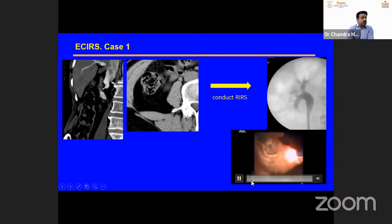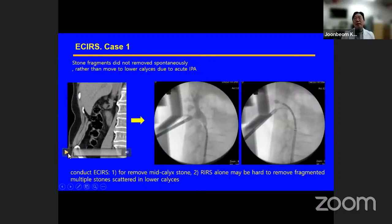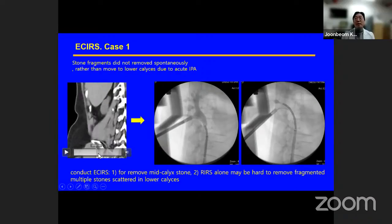This is the usual surgery video. But in the anatomy, the infundibulopelvic angle was very acute. So unfortunately, after the surgery, when I followed up, most of the stone fragments were scattered in the middle calyx and lower calyx. Because the infundibulopelvic angle was very acute, most of the stone fragments did not pass spontaneously.